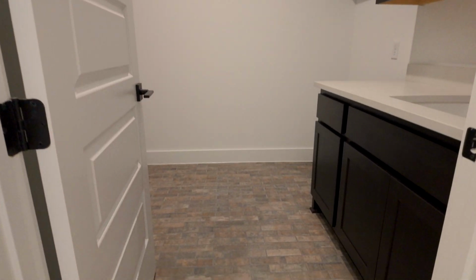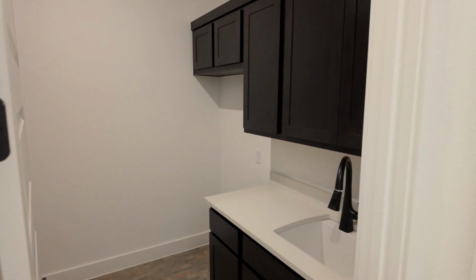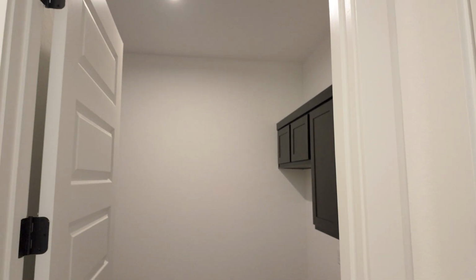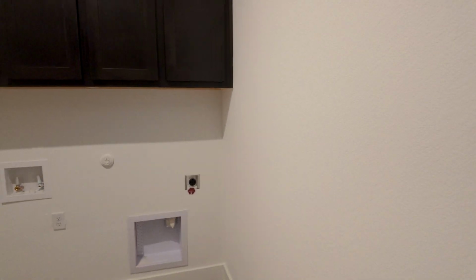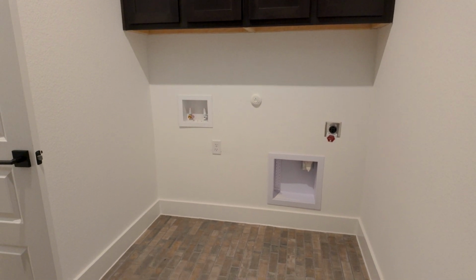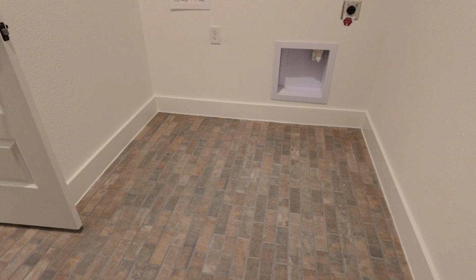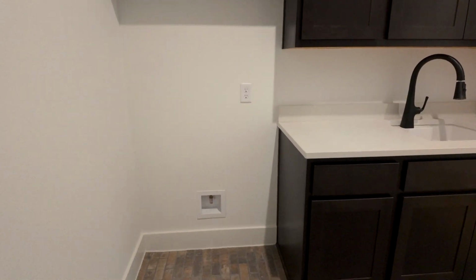Utility room. I like this tile. I like the size of the utility room. I do not like the lighting in this room. I feel like this is a big miss to only have one can light for a room of this size. It feels awfully dark, and it's a 4-inch can light. I would have loved to see a larger one, or just having at least two would have been nice, but 6-inch, just to have more lighting, because this right here is not enough. Washer and dryer on this side, and on this side we have a space for a fridge, an ice maker line, and our utility sink.